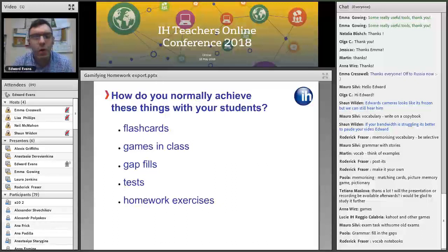Using gap fills, yes, Paola has suggested filling in the gaps, exactly. Testing the students, of course. Vocab notebooks I haven't mentioned here, but that's a nice, straightforward one. And homework exercises, and those kinds of things. Some people have come up with some very interesting ones, which are things like grammar stories, but I've stuck with the more standard ones here in my list.